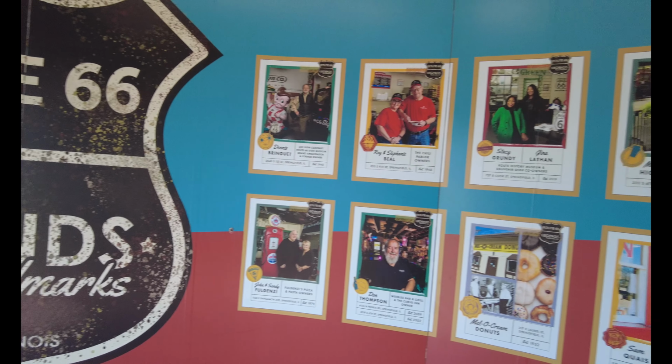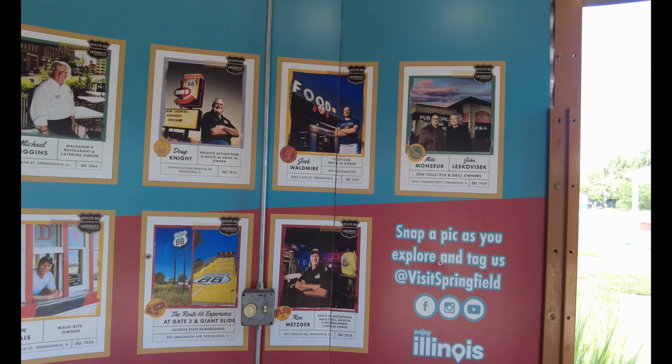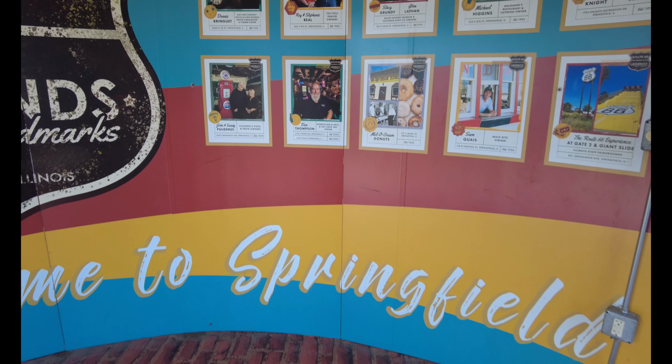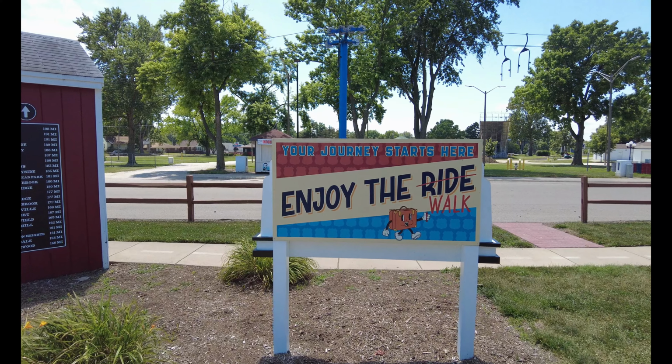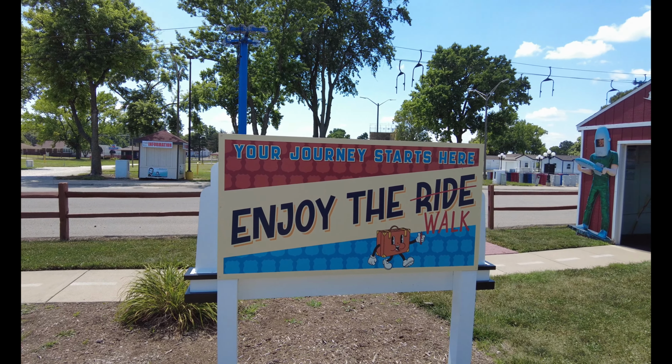This exhibit is designed as a scaled-down version of Illinois Route 66. As you walk along these pathways, you're symbolically traveling through the entire Illinois stretch of the Mother Road, learning about the towns, businesses, attractions, and people that made this highway legendary.